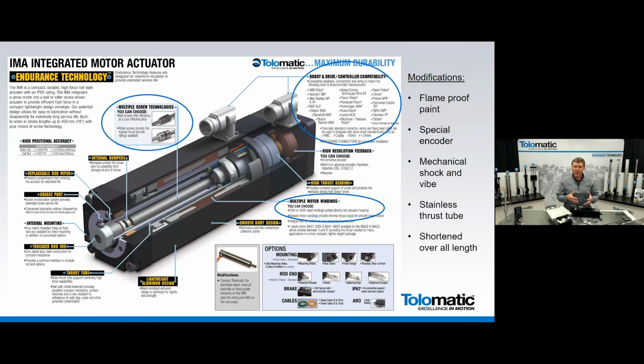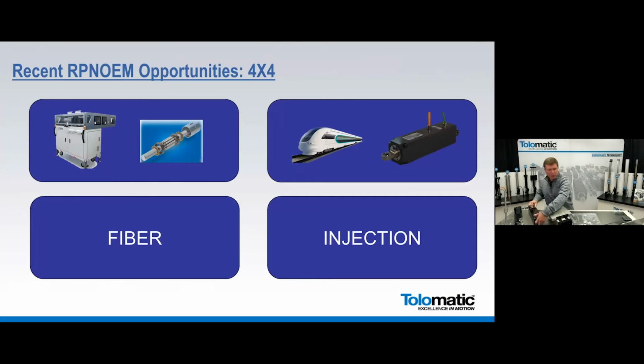So I encourage you to look at the IMA. Think about a solution where now you can sell not only the actuator, but the actuator and motor. This increases your sales value by about 40%. It gives the customer a very unique product. There are much fewer competitors of this product out in the marketplace than there are of a non-integrated actuator. So differentiate yourself, create a competitive barrier, and help the customer with a very sleek, compact design. And if they need some modifications, as we talked about, that's possible too, as long as there's volume behind those modifications down the road.